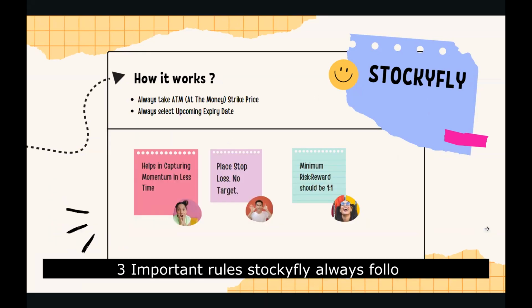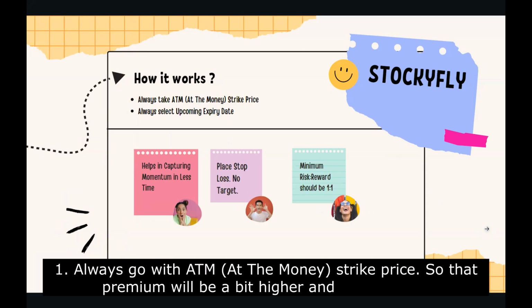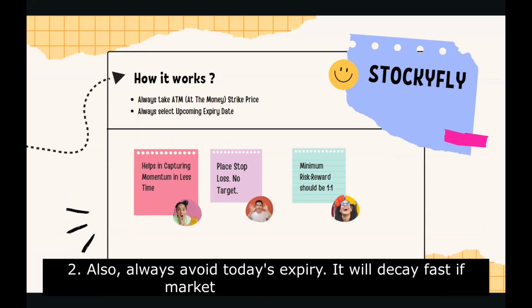Three important rules Stockyfly always follows. Number 1. Always go with the at the money strike price, also known as the ATM strike price, so that the premium will be a bit higher and decay is less. Also, always avoid today's expiry. It will decay fast if the market remains sideways.